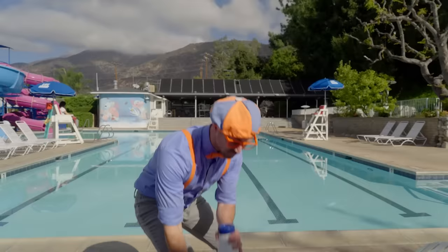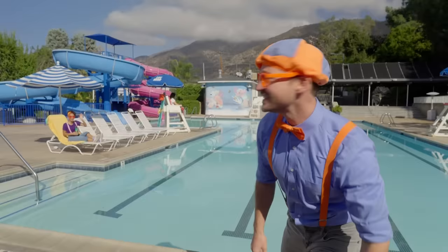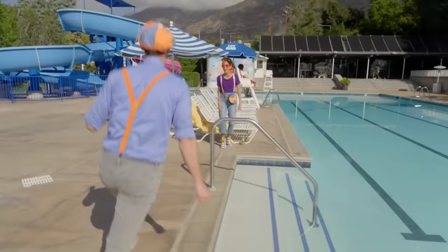Ooh, look at this! Whoa, it's like I'm a lifeguard! Hello! Woo! Do you see who it is? Yeah, it's Mika! Let's go say hi! Hey, Mika! Hey, Blippi, good to see you! Good to see you! What are you doing?